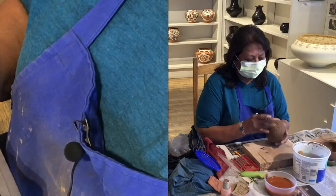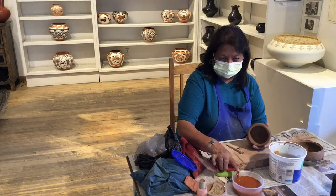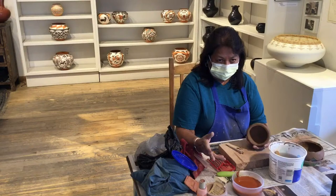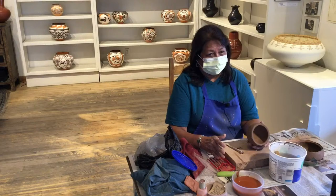Because one's darker and one's lighter. This is paint for black. And it's not that red. And I have another slip that's darker than this for the red. So you need two slips. Or you can use the black slip, but it comes out orange, more orange. Oh, okay. See, with the black, it comes out orange.